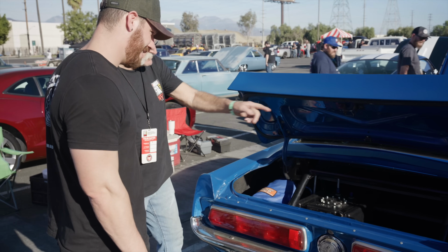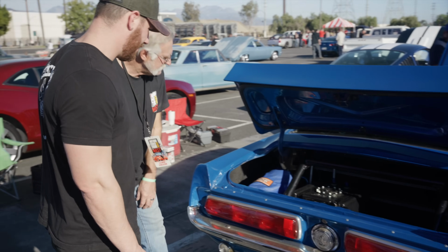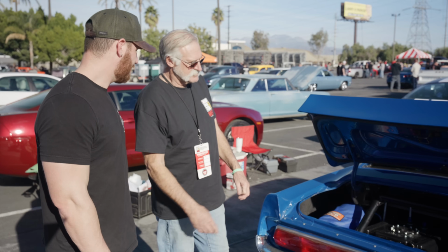Right. And batteries back here too, and the roll bar comes back down. But so I'm all legal for the track and everything.